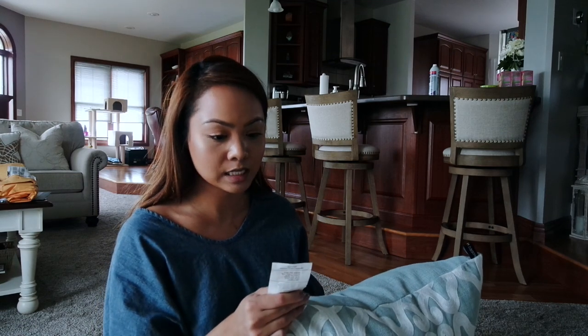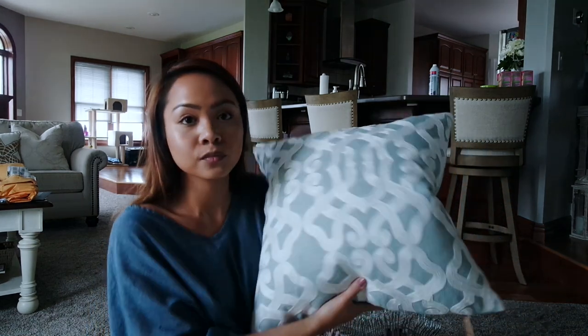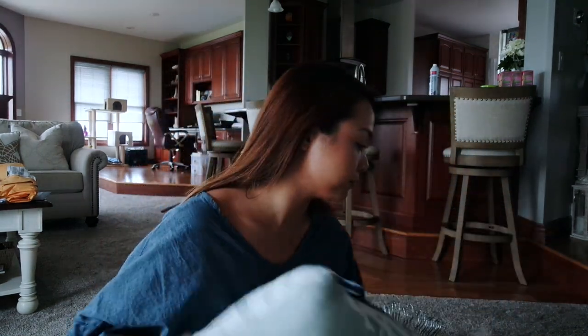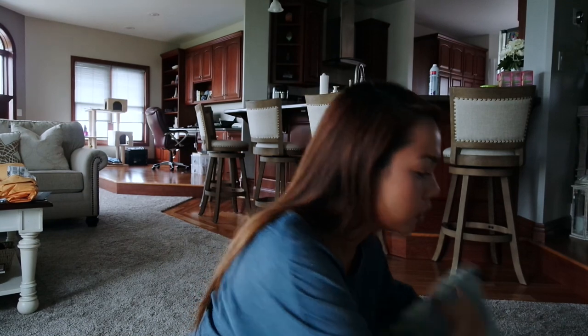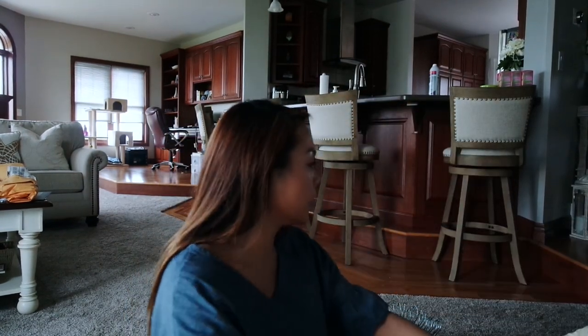One thing I don't like about this is that it's dry clean only, I'm pretty sure. But these were on clearance for $14.99. They were originally $23. So almost $10 off. Right? Yeah. Almost. But yeah, I just got two of those. And what else did I get?